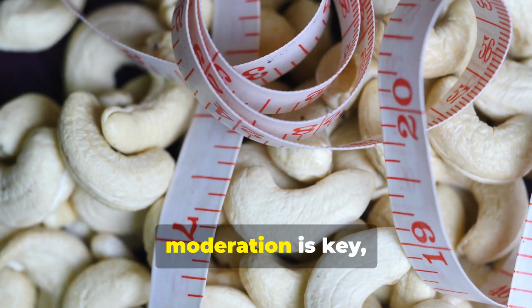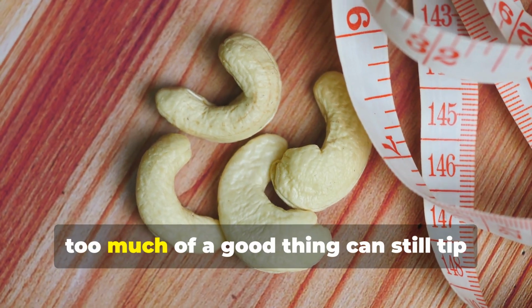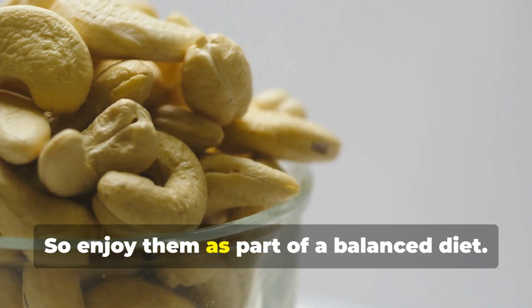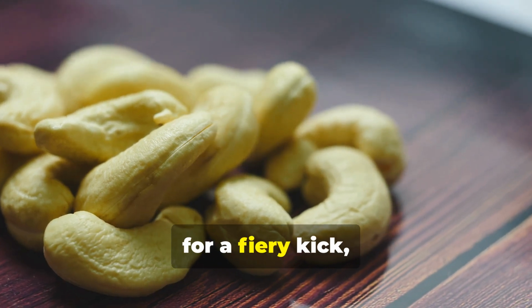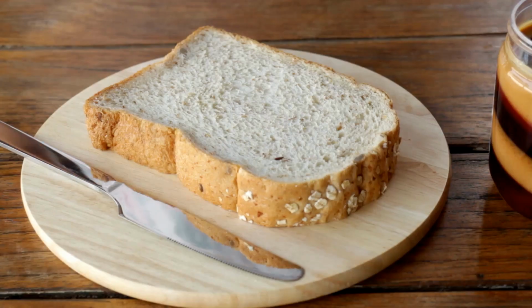But remember, moderation is key, folks. Even though they're healthy fats, too much of a good thing can still tip the scales. So enjoy them as part of a balanced diet. And don't be afraid to get creative. Roast them with a bit of chili and lime for a fiery kick, or toss them into your salads for a satisfying crunch.